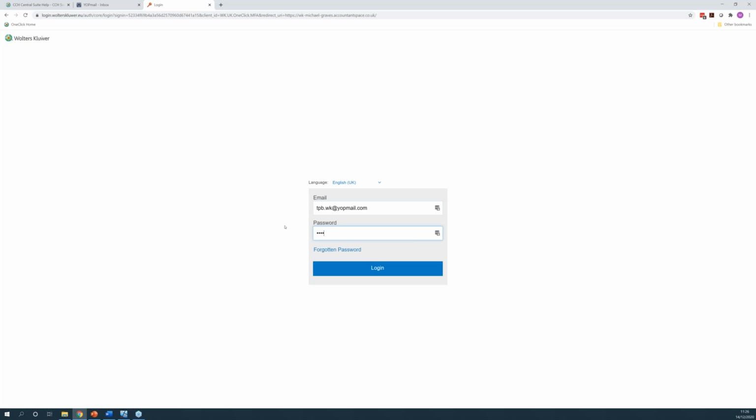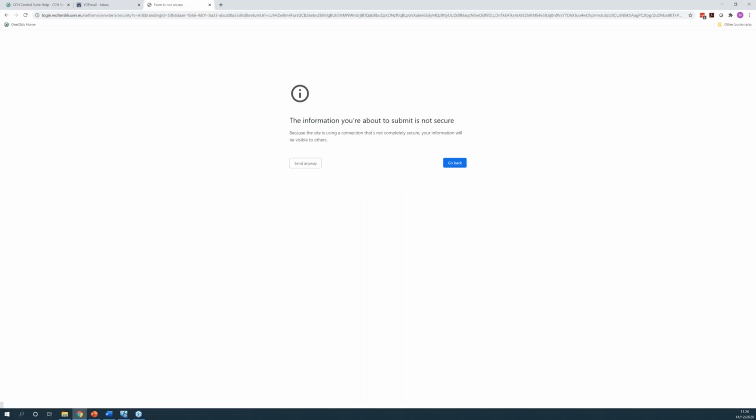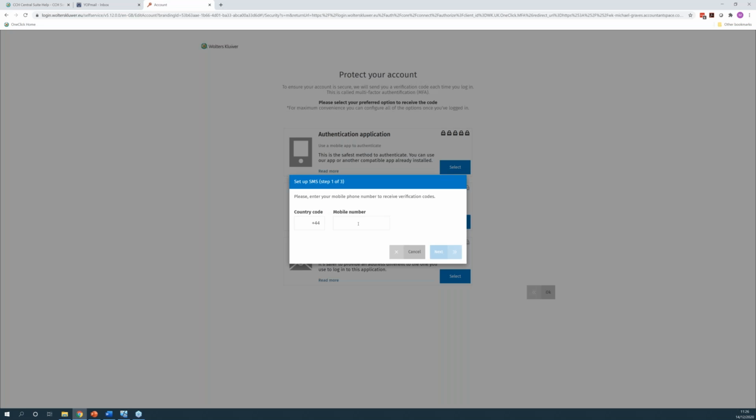So they click on the link, they get the login page. And then when they log in, because their account is active, but they haven't set up multi-factor authentication, that's what they will be prompted to do. So you're required to protect your account. They will then go through the setup now and set up their chosen multi-factor authentication method. So let's set up SMS.